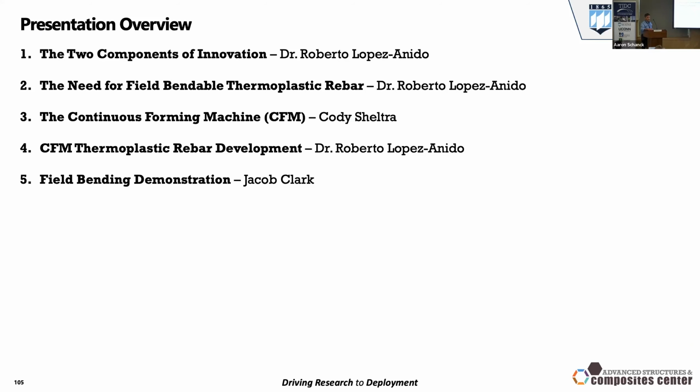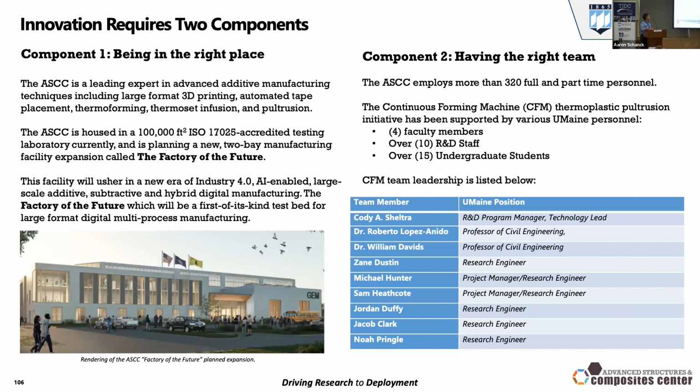Okay. We organized the presentation into 5 parts. So we'll kick in with the 2 components of innovation, how this could happen. Again, I'll talk a bit more about the rebar itself. We go then into the machine that makes the rebar. I'll talk a little bit more about developments, properties, where we are heading, and finally, the demonstration by Jacob. So we have here 2 components that were key to innovate, to make this product, to develop it.